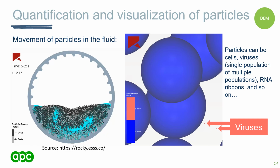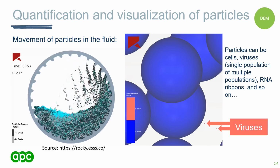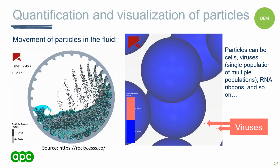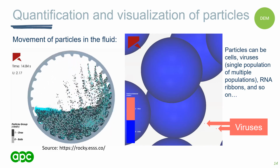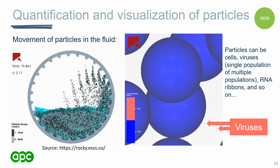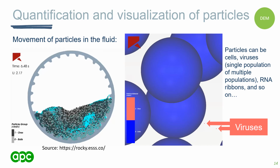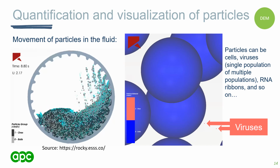On the right, we can see an example of a project we did recently where we were transducing cells with viruses. We can see that the viruses had considerably smaller diameters in relation to the cells. A note here is that we can model particles even if they have different shapes. They don't need to always be spheres. We can also use a particle size distribution instead of single values.